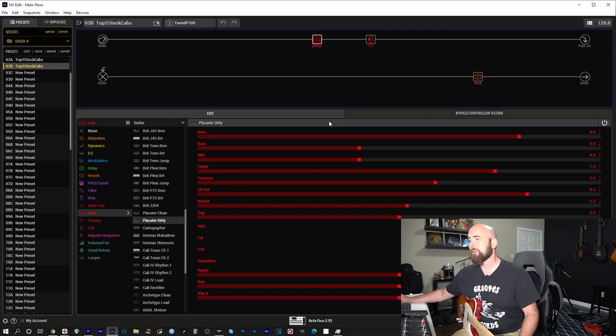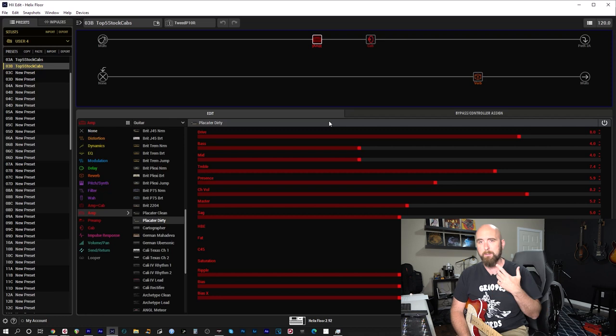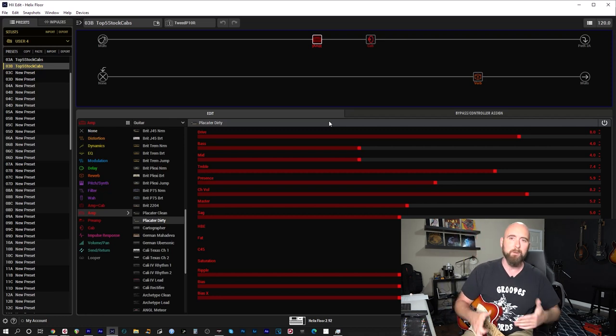Okay, so this is the 410 Tweed P10R, which is basically a Fender Bassman amp cabinet with the Jensen P10R speakers, from how I understand it. What I've done with this, if we come over to HX Edit here, is I've picked just the Placater Dirty. I know a lot of folks are going to say, well, can you do clean amps? Or why didn't you use clean amps? Or why didn't you use slightly broken up? Or why didn't you use distorted, right?